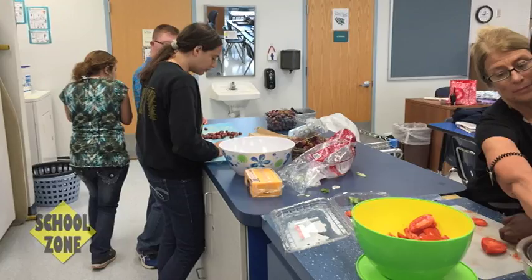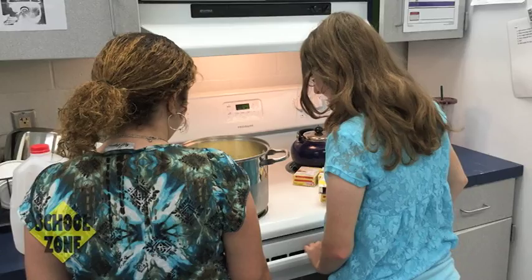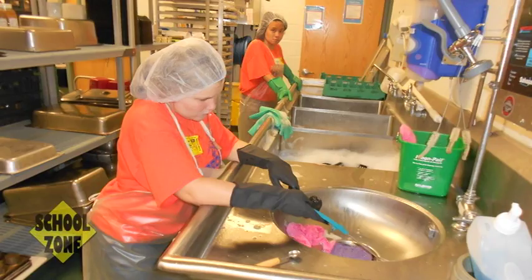One thing our kids do is the Seahorse Cafe. They have a home ec room where every other week they cook meals for the staff, and the kids sell the meals, prepare them, and take the money. So they run every aspect of the Seahorse Cafe.